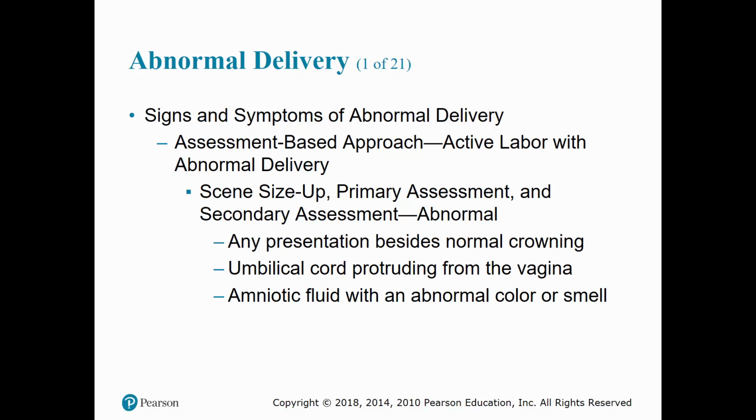Go through for an abnormal delivery. Labor and delivery with less than 37 weeks of gestation and reoccurrence of contractions after the first baby is born are also signs of an abnormal delivery. You want to go through your assessment of the patient. Is there any presentation besides normal crowning? The umbilical cord protruding from the vagina, or amniotic fluid with an abnormal color or smell.